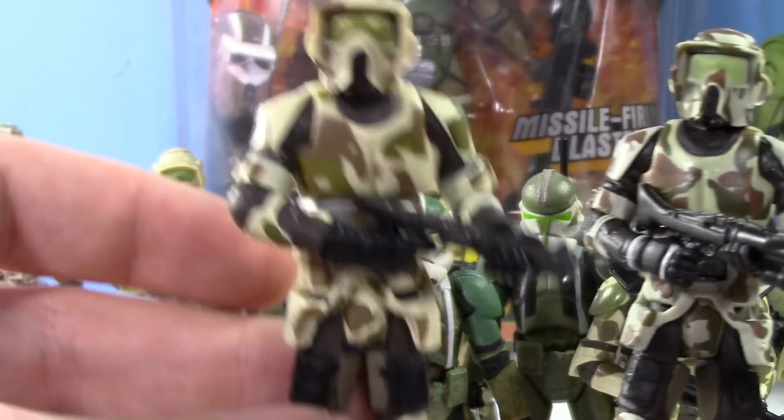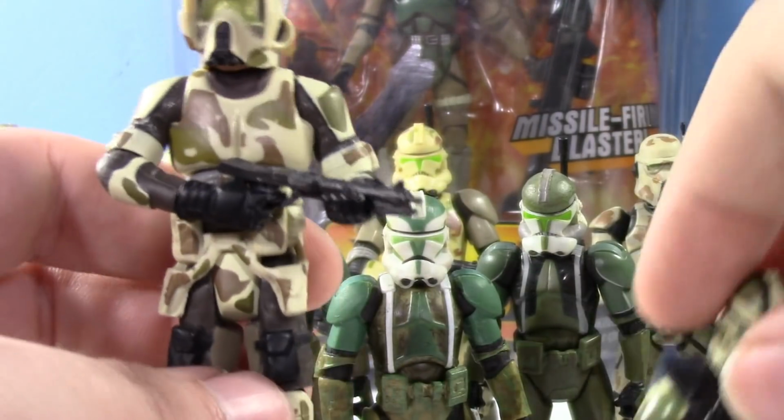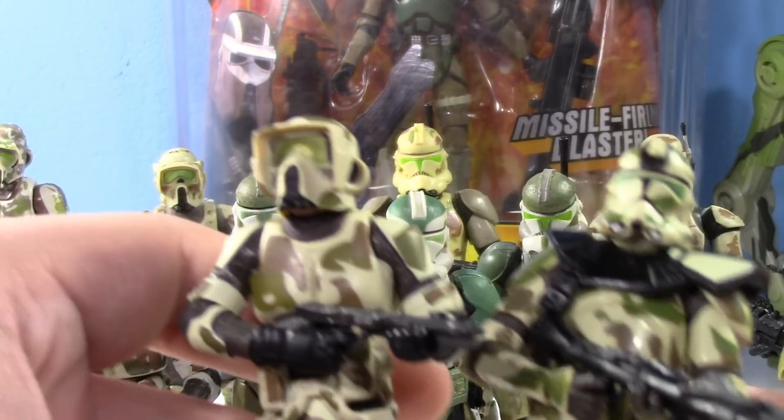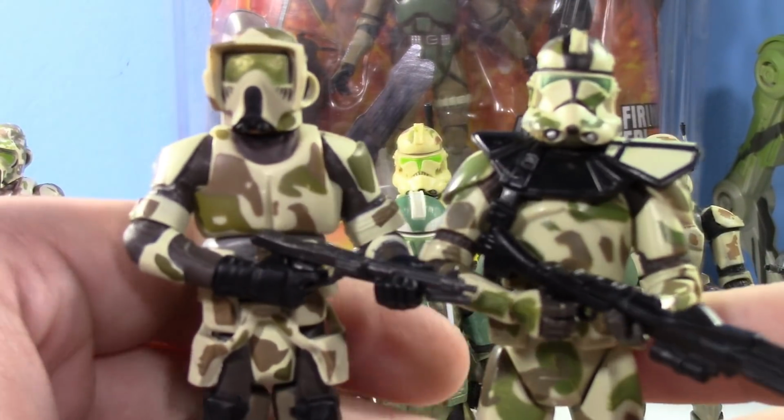You can see this is a very different figure, but still it's easy to confuse, especially if you're not as knowledgeable as I am. Even for a while there, I was actually struggling to tell the differences between the Faye and the Rare Trooper. But I just got to show this.